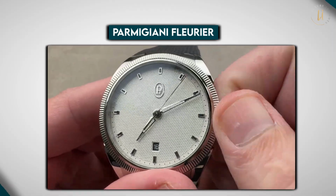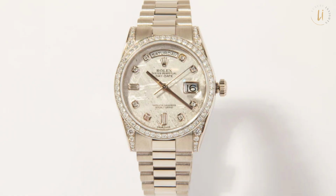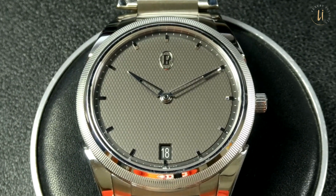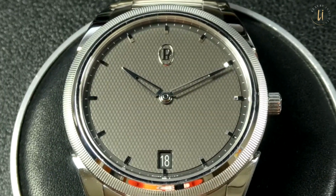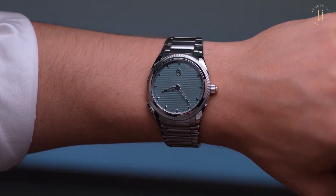Finally, we have Parmigiani Fleurier, one of the most respected names among serious collectors. While not a household brand like Rolex, Parmigiani is considered an insider's choice for connoisseurs who value refinement and exclusivity over name recognition. The Tonda PF collection is a perfect example.